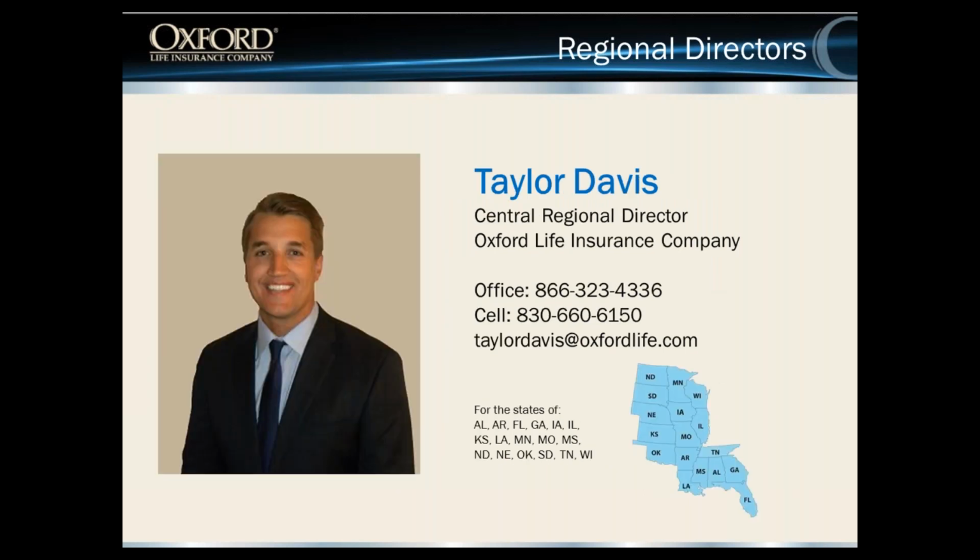This is Taylor Davis. Taylor is our Central Regional. There's his contact information, office number, cell phone, and email address, and then the states Taylor represents for the Central Region. I'm going to go ahead and throw out real quick here. A lot of times people will say, well, hey, that's 2/3 of the country. We are approved in most every state. So just want to make sure that you don't dive off the line if you don't see some of the Western region in our map.